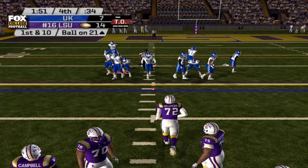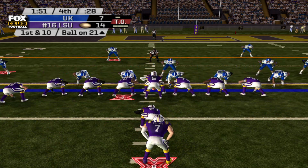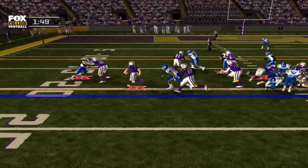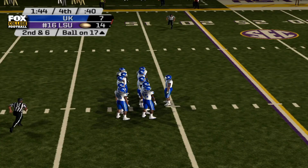It's first and 10. Ball on the 21-yard line. The defense will stack the line of scrimmage. Collins will run it again. Little shake and bake move. Phillips with a takedown. The halfback runs for 4 yards. Gain of 4 on the play.